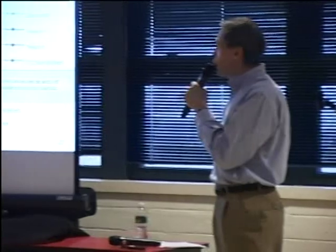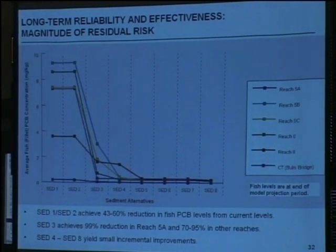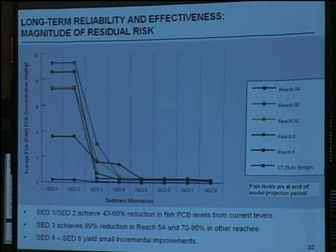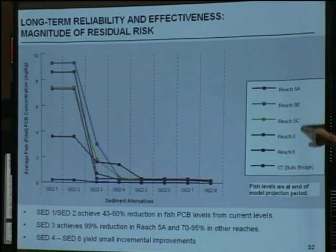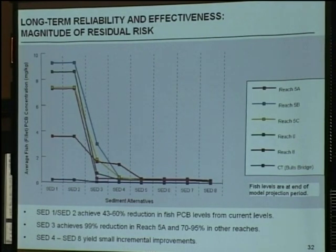Since the fish tend to see what's in the water column as well as what's in the sediments, the trends that we're seeing are similar. The graphics on the next chart represent the fish tissue data. Using your fact sheet, if it helps, we've run the model for 52 plus years. This shows the average fish fillet concentrations in various reaches of the river: fish collected from Reach 5A, and from 5B and 5C, which, if you look at your map, are all upstream of Woods Pond; then Reach 6, which is Woods Pond; Reach 8, which is Rising Pond; and then all the way down at Connecticut.